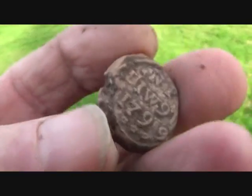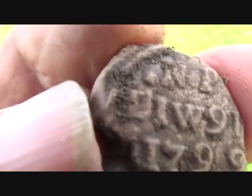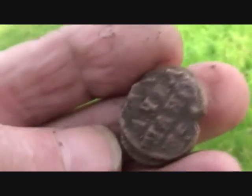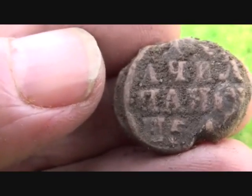Oh, look at that. Changed to the little coil. I walked about 20 paces and wallop. 1799. Nice one, eh? I think it says Chelpanov.